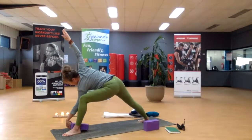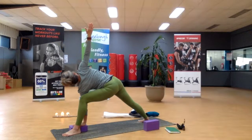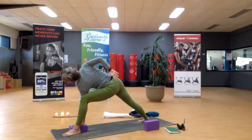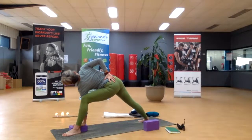Show you what that looks like. Maybe the right arm comes up, rotate, and it comes to the thigh or the back, or wherever you feel it's enough for you. So I really want to open this chest.